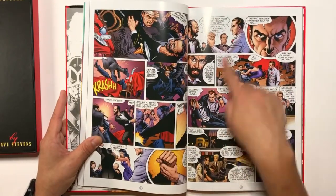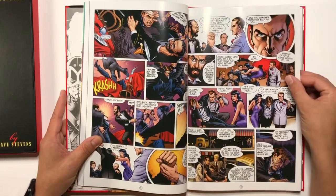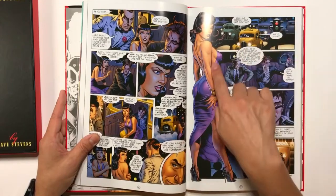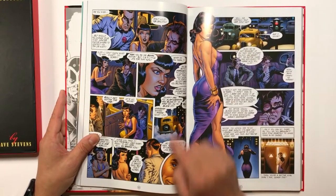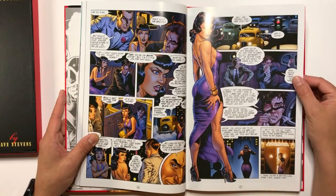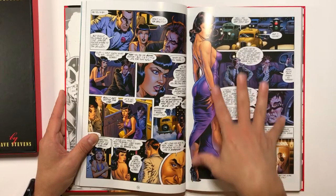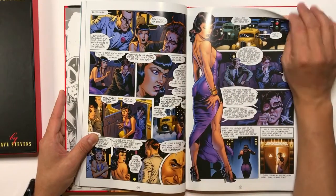So here they're kind of in a nightclub. Really cool illustration. The shading is really nice. Look at this awesome illustration of Betty Page. And these illustrations here as well. I would love to have the original artwork of this page right here, or this page here. It'd be great.